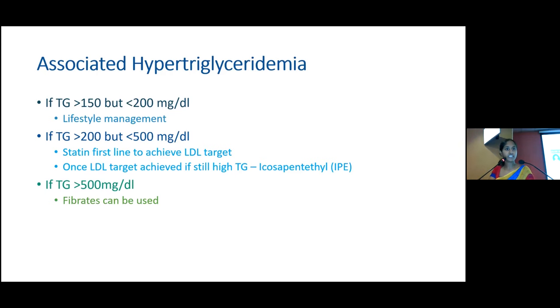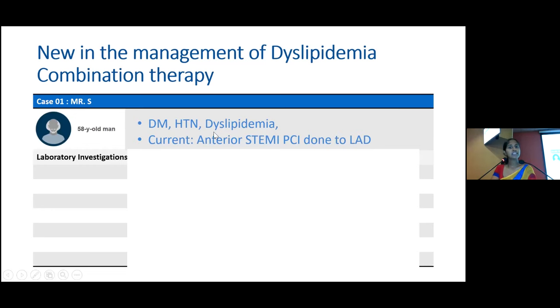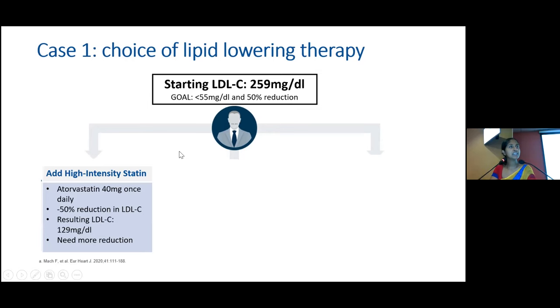So what is new in the management of dyslipidemia? It's possibly the combination therapy. For example, take Mr. S, a 58-year-old man who has diabetes, hypertension, and a recent anterior STEMI, and we do a lipid profile, and he has a very high total cholesterol and LDL, something like 259. Because he has atherosclerotic cardiovascular disease, his target is less than 55 and a 50% reduction. Let's say we give the best of the statin, the high intensity statin.